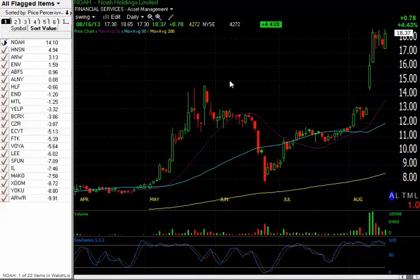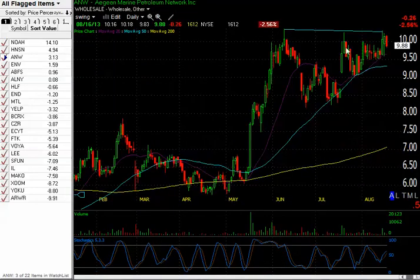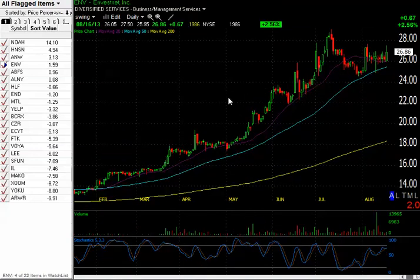Noah, this one is flagging here. This was an earnings move. It's looking like it's got another run in it, maybe up to 20 bucks even. A&W is still here trying to form a flat top breakout. One thing about this stock, I won't play it if the market is weak, as the volume tends to die on it. But if we do start getting a bounce, I would suspect that this one would break out, as it's held up really well.